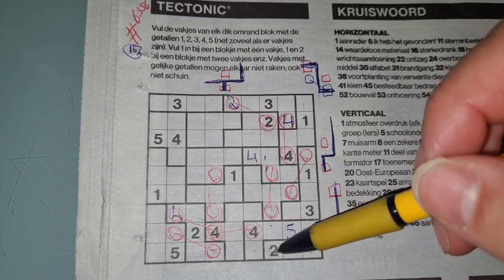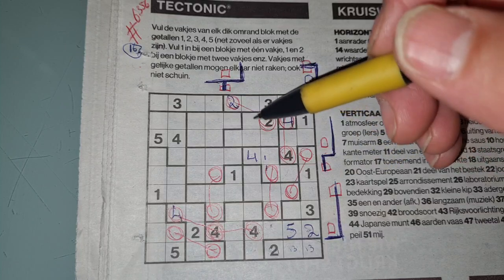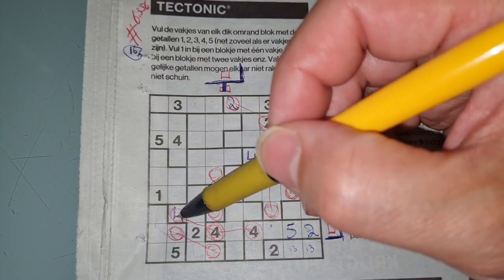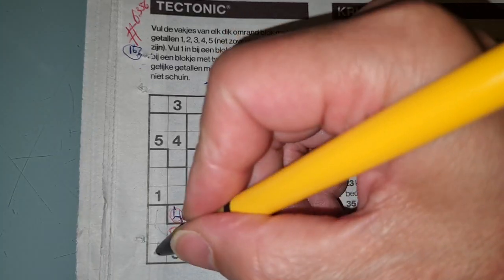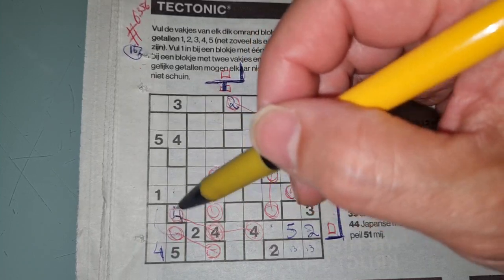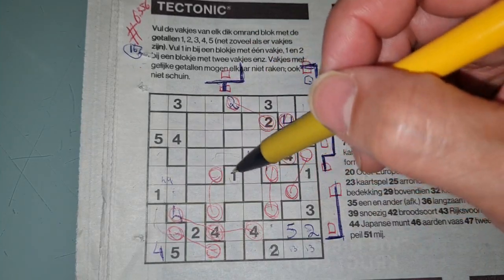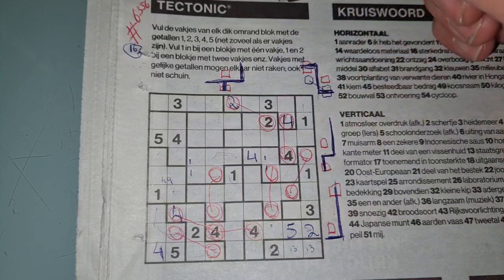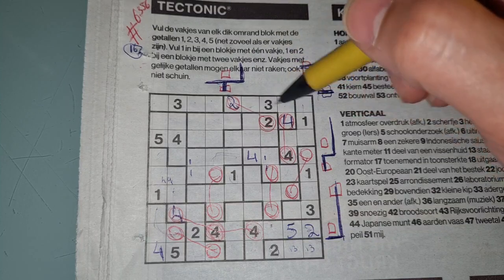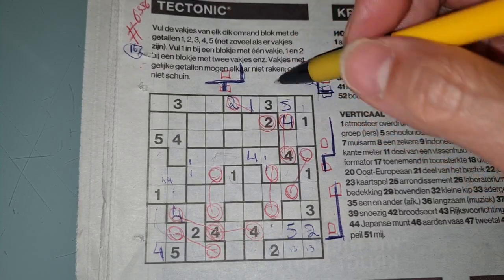These two boxes surround the 2 can be 2. So 1 box left for the 2 should be there. Then let me see. These 3 boxes surround the 4 can be a 4. So 1 box left for the 4 should be there. Then this box can be 4. That box can be a 4. So the 4 could be here, could be there. These 3 boxes surround the 1 can be a 1. So the 1 could be here, could be there. Then 2 numbers left in this L-shaped area for numbers 1 and 5. We have a 1 there, no 1 there. 1 should be here, and a 5 goes there.